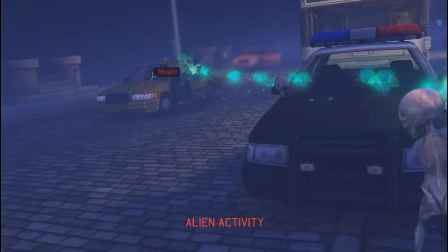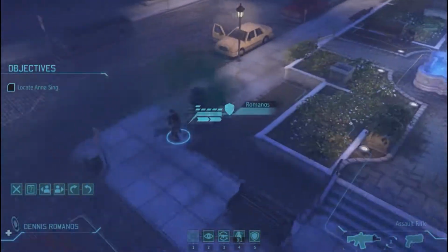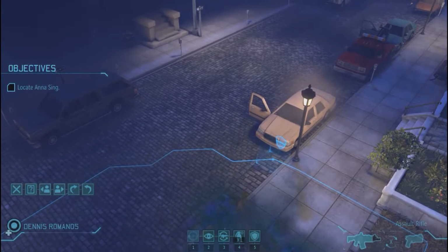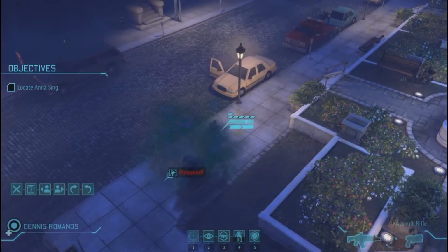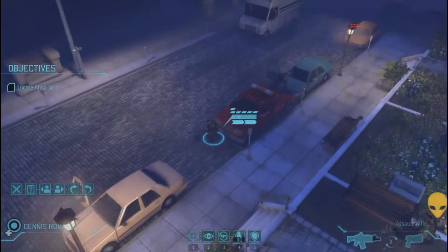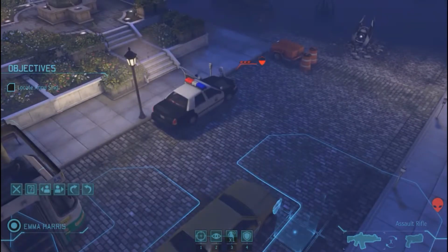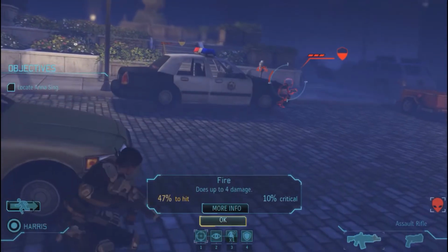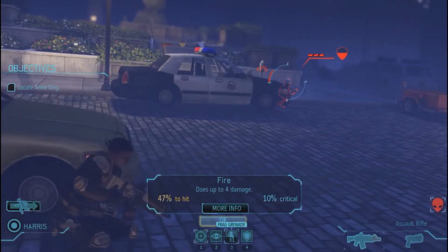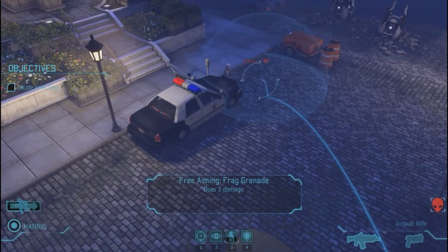I'm under fire! Broke up the car door. I think it poisoned me. Oh. It's not good. And can we, no, I don't wanna. I want this one. Throwing grenade.